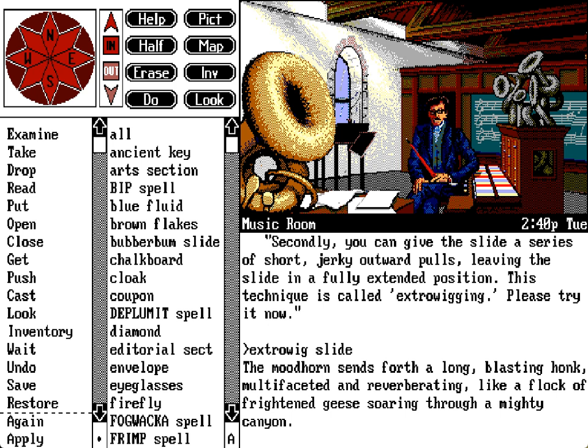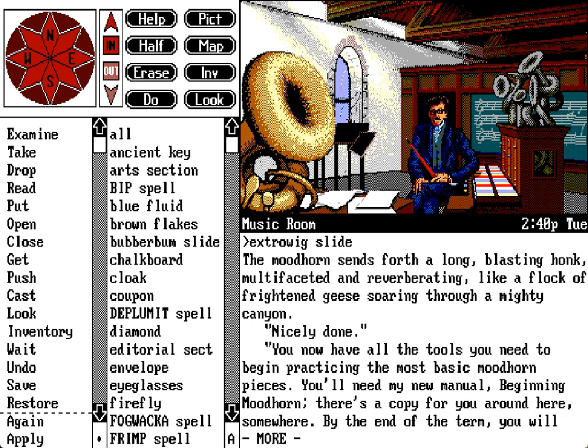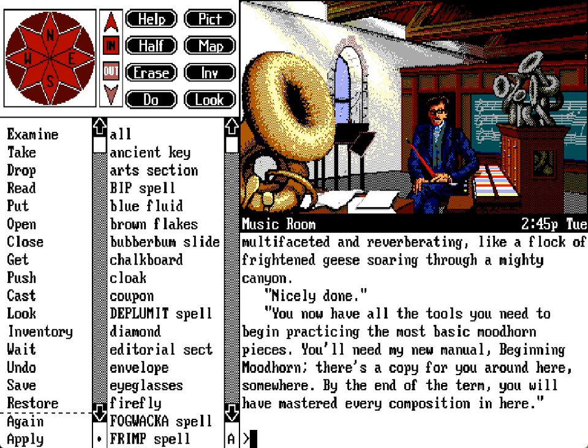It sends forth a long blasting honk, multifaceted and reverberating like a flock of frightened geese soaring through a mighty canyon. Nicely fucking done. You now have all the tools you need to begin practicing the most basic moodhorn pieces. You'll need my new manual, Beginning Moodhorn. There's a copy for you around here somewhere. By the end of the term, you will have mastered every composition in here.